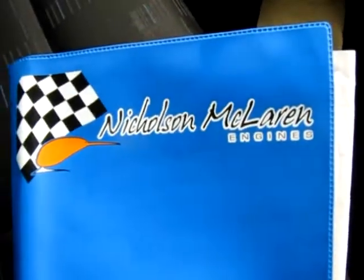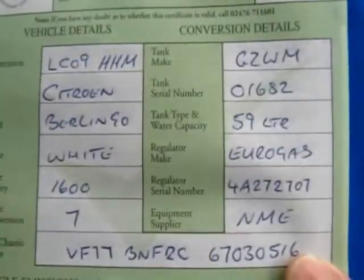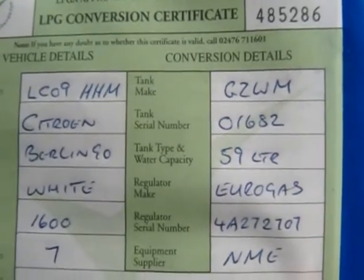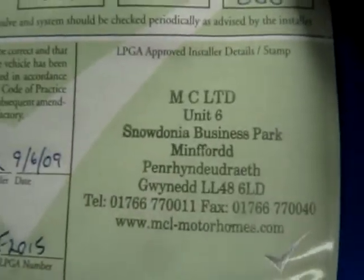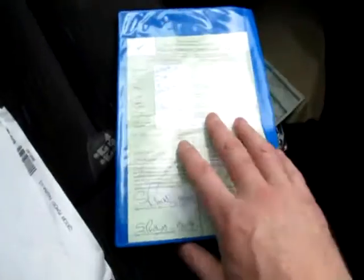All the documents pertaining to the autogas system, the LPG system from Nicholson and McLaren, are here, with all the various manuals and guides. And to show you the old type certificate, which is also online as well, showing its registration, it was converted at just 7 miles with a Eurogas Nicholson McLaren system, and it's a 59 litre tank, so you should get around 50 litres in it. And it was fitted by that company there in Wales, it looks like, on the 9th of June 2009. So from brand new, it's been running on LPG.